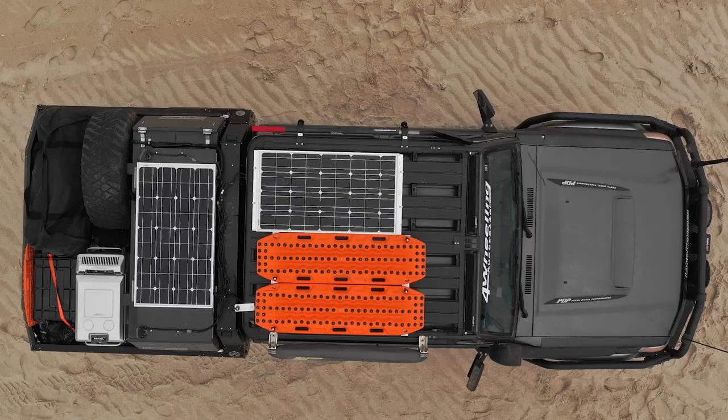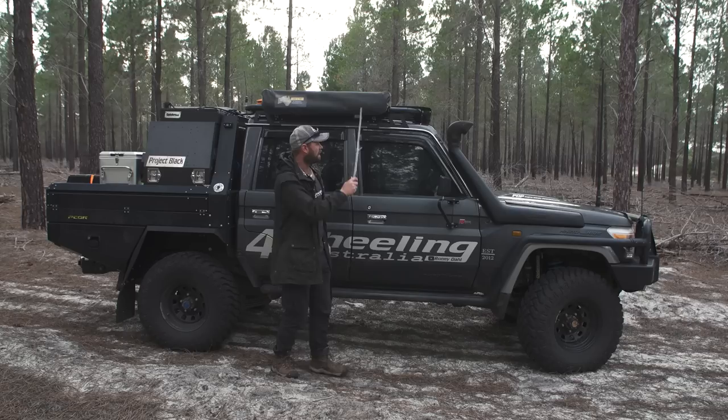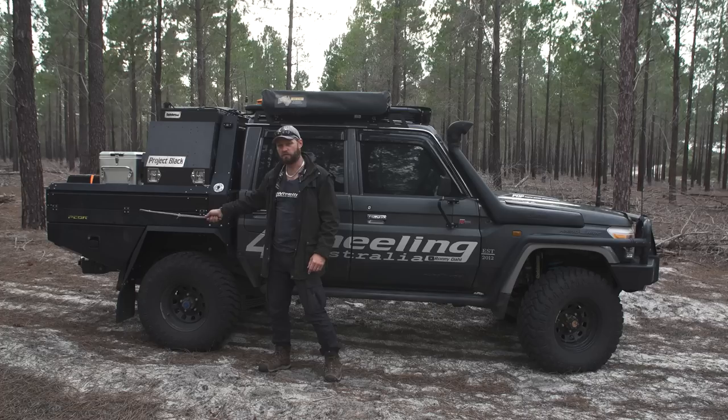Next to that is a solar panel. And there is another solar panel on this new box up here too. Why have I split the solar panels up? The main reason, that solar panel powers my front batteries. This solar panel powers my back batteries. If I want more power, I'll get my solar blankets out.